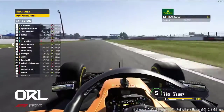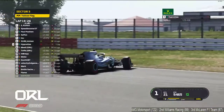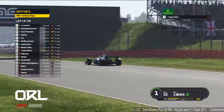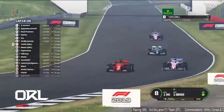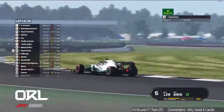Regardless, Safso up into 6th place, as Iceman loses the back end through Maggotts, I believe, and then disconnects as Hypnotize is in the wall. Did he save his front wing, though? What has happened? Crazy scenes on lap 18 as up ahead, Toffee making the move on Mealy up into 7th place. Will make it work as well.